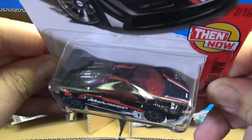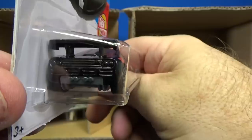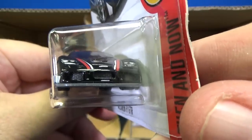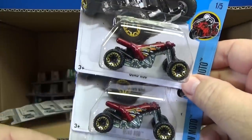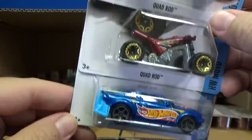Take a quick look at this one in case there's anything of note. Now, no taillight decorations. We have the sides and the roof and no decos in the front. Over on this side, couple quad rods. Not one of my favorite models of the year. Not even close. 2005 Ford Mustang.